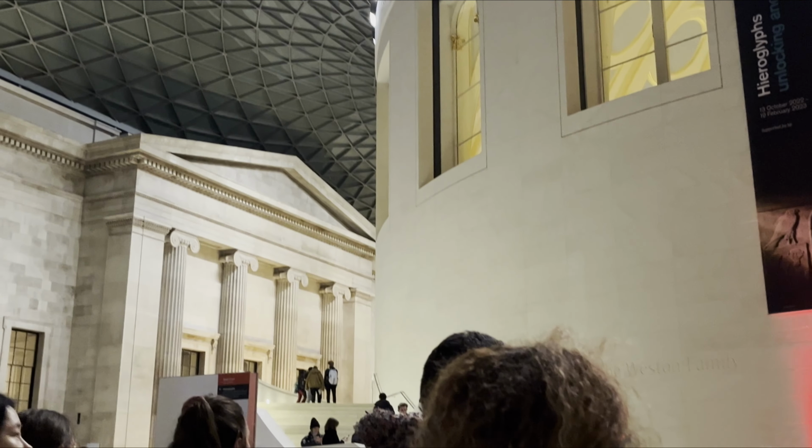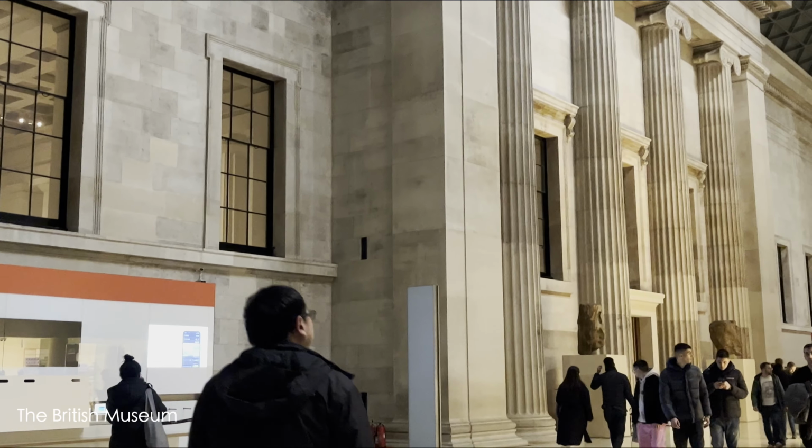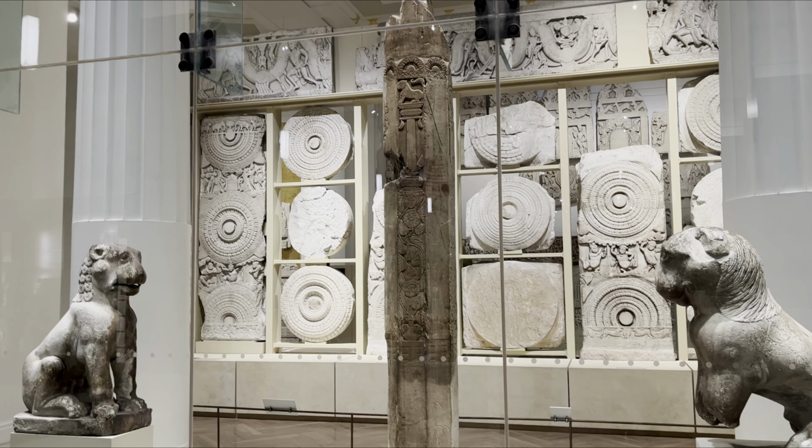We didn't really want to leave at that point, but it was time to go to our final stop of the day, which was the British Museum. Even though this is a free museum, we did have to book our tickets ahead of time.